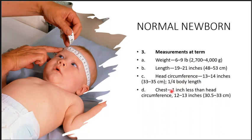And the chest is usually 1 inch less than the head circumference, and that's between 12 to 13 inches.